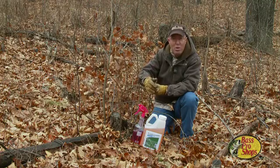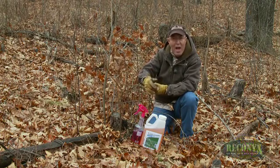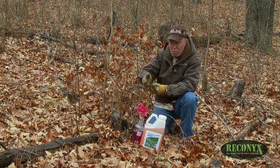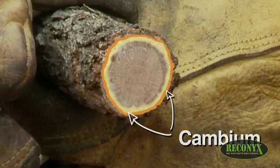When doing a basal or a stump cut treatment, it's really important to remember that the only thing alive, or the active area where herbicide will work, is the very outer layer called the cambium. And that's where nutrients are transferred up and down through the tree.